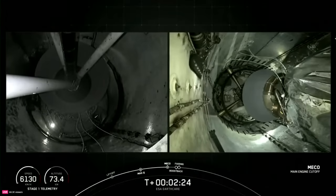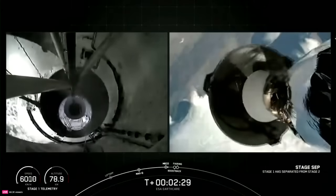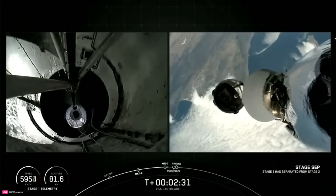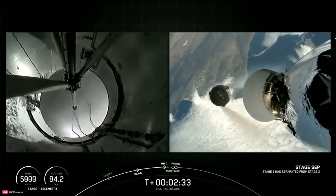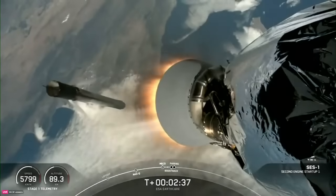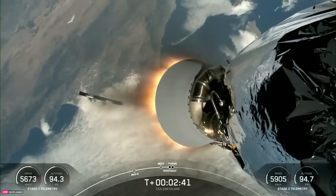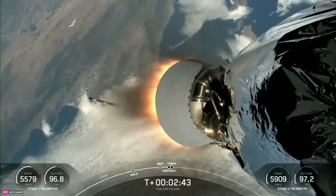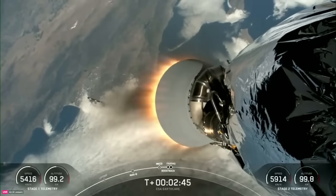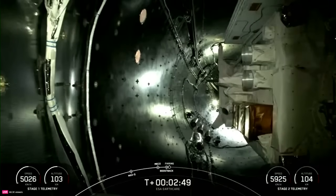MECO. Stage separation confirmed. And boostback ignition. Stage one boostback burn. Fairing separation confirmed.